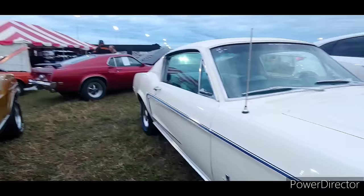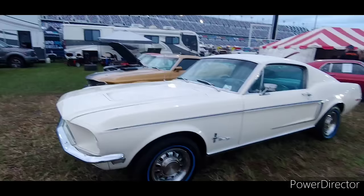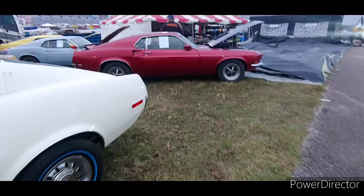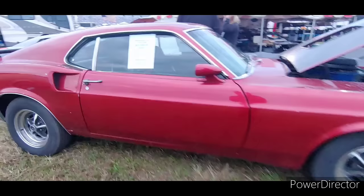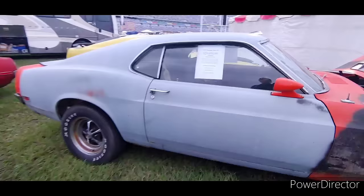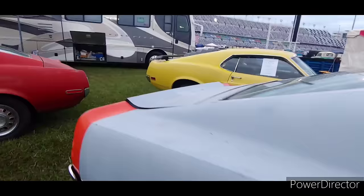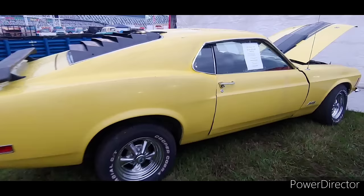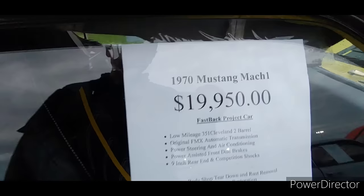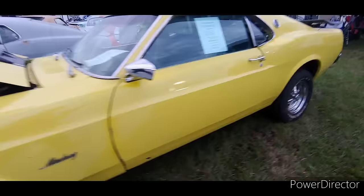These aren't really projects. Maybe that one over there, that red one. Oh, there's another one. At least two projects. Maybe three? Somewhat? Probably as well. I like this one. She's got some issues though. Yeah, she's definitely a project.